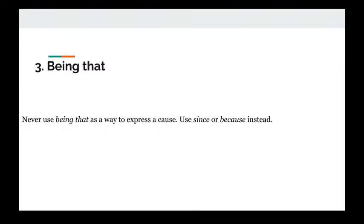So the word "being" is not always incorrect. It really just depends on how it's being used. Just like that, that's a correct way of using "being." You want to just remember that "being that" to express the cause is always incorrect. You just want to say either "because" or "since."